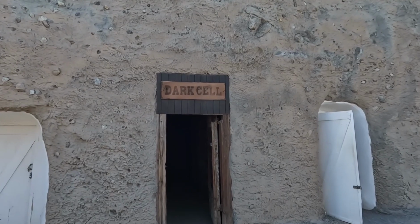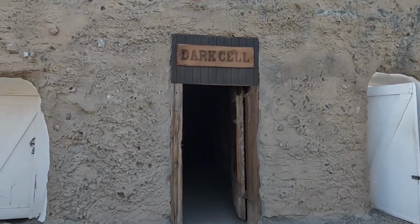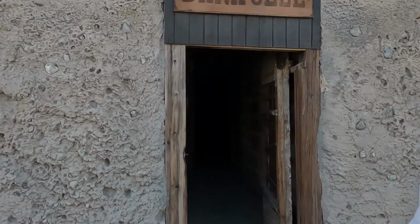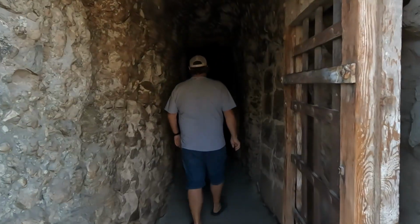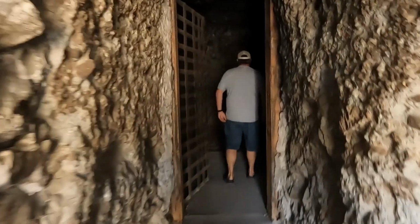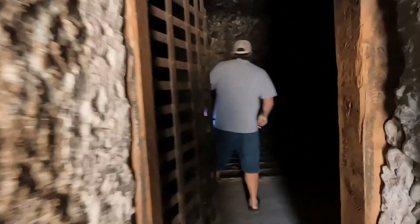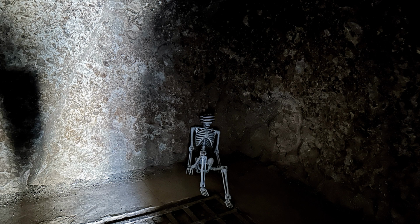The dark cell. You think it's really dark in there? Let's go see. This is where you don't want to get sent. This is where, if you're naughty, you got sent in here. Holy moly. It's like carved out of rock inside of here. Yeah, it's dark. There's nothing to be seen. You can see the ground. It's really dark. There's a skeleton over there, but you can't really see it in this.